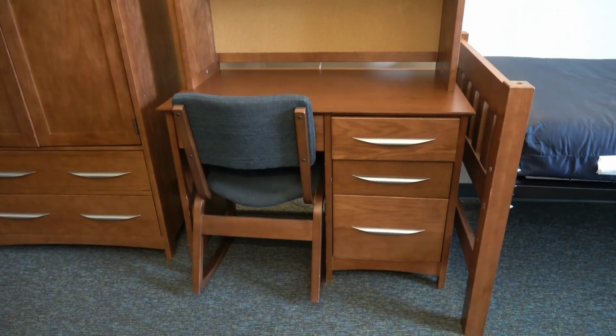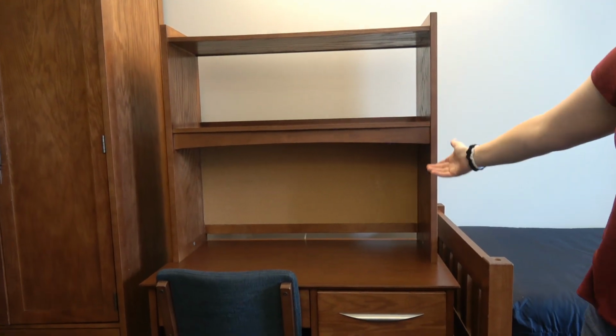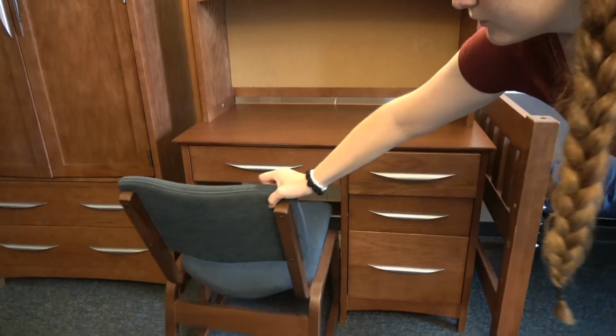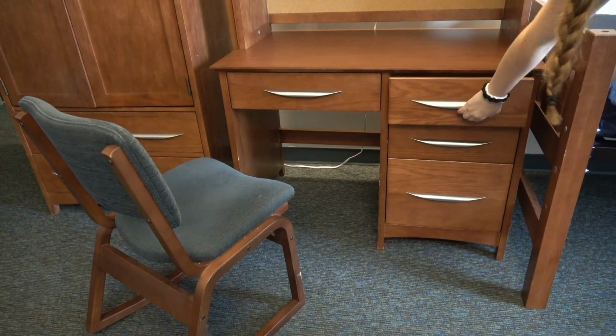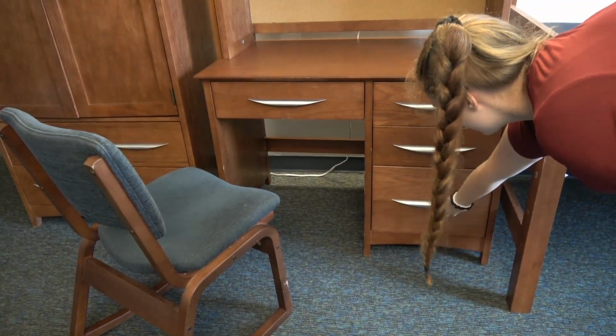Alright, so here's the desk. The desk has two shelves on top, great for putting a TV or any of the other stuff that you want to bring to campus. You also have, of course, your chair, and four drawers, they all come out, and this one is the largest down here.